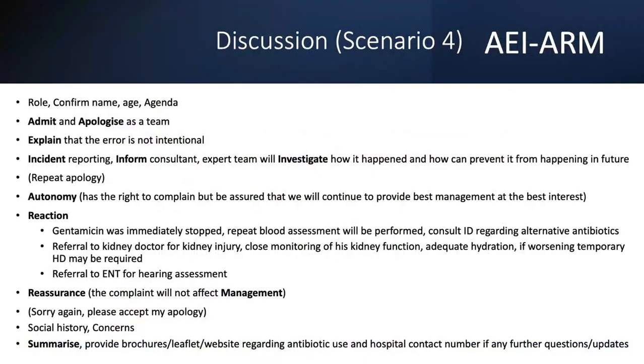Okay. And basically, this is a scenario of incident reporting and medical error, right? So I always have this mnemonic when I encounter this sort of scenario, to make sure that I have my framework or backbone of the scenario, so that I won't go far beyond. So I will first admit that this is a medical error, and I will apologize as a team. And then I will explain, which you haven't, that this error is not intentional. You should always say that. So you need to explain that this error, unfortunately, is not intentional. It can happen to anyone. Unfortunately, it happened to your father.